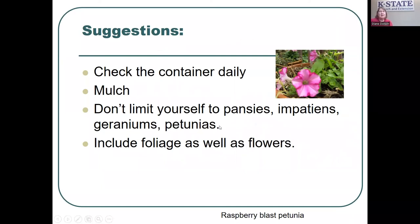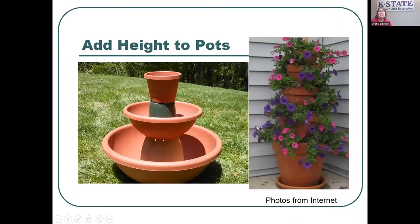Don't limit yourself, but some of the easiest plants to grow are impatiens for shade and vinca for sun. Include foliage as well as flowers. You don't have to have a bunch of flowers in there. Sometimes it's just as beautiful to have just a bunch of green.